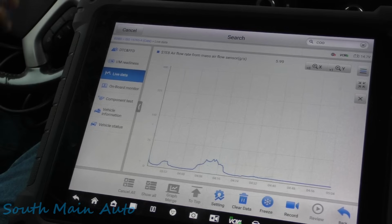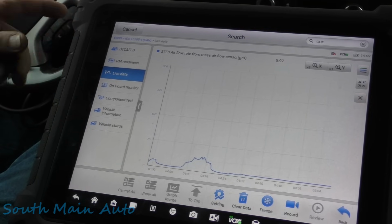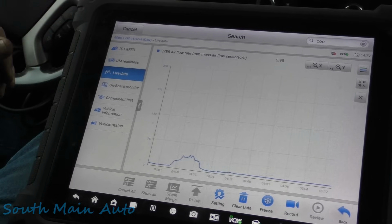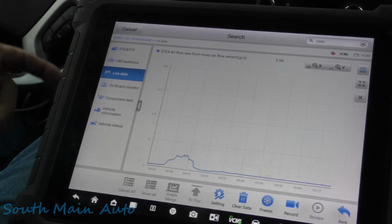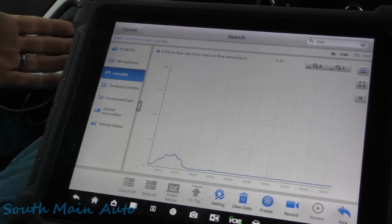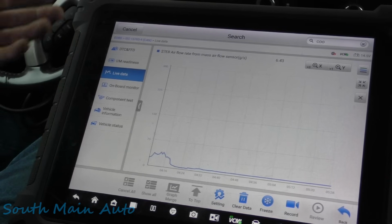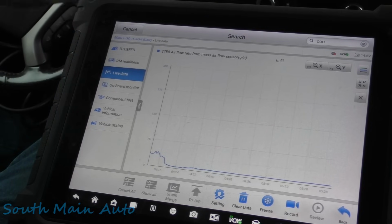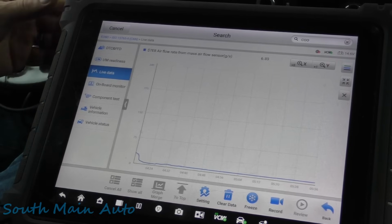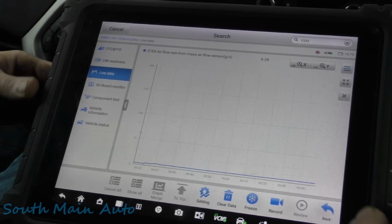Oddly enough, these LS engines, being a pushrod V8, so old technology, they're very efficient in airflow. So an engine is nothing more than an air pump, and typically an overhead valve pushrod V8 is not very efficient. When you're talking volumetric efficiency, they're usually in the 80 percentile. Now some of these GMs will run in the upper 90s, which is pretty bizarre for a pushrod motor. We can see, we're holding 6.5.